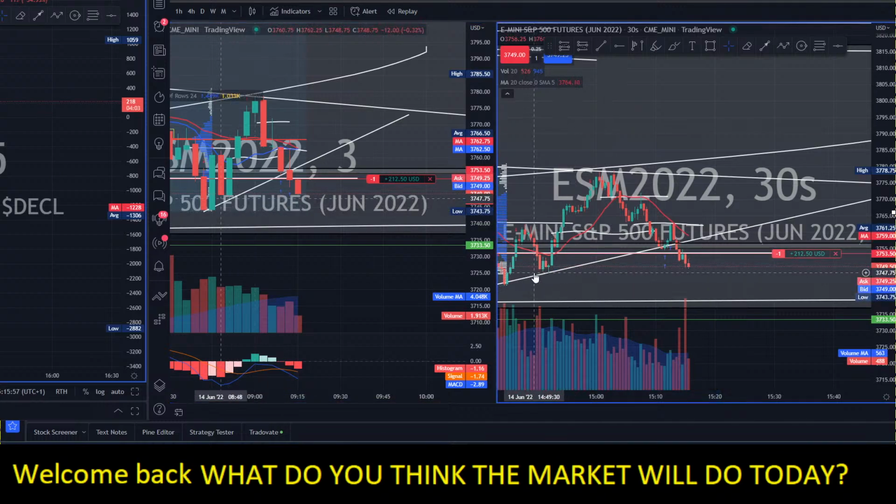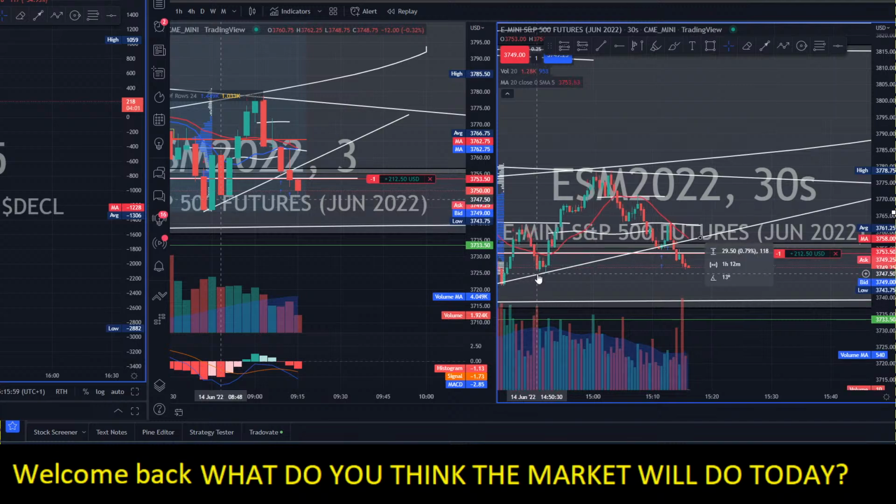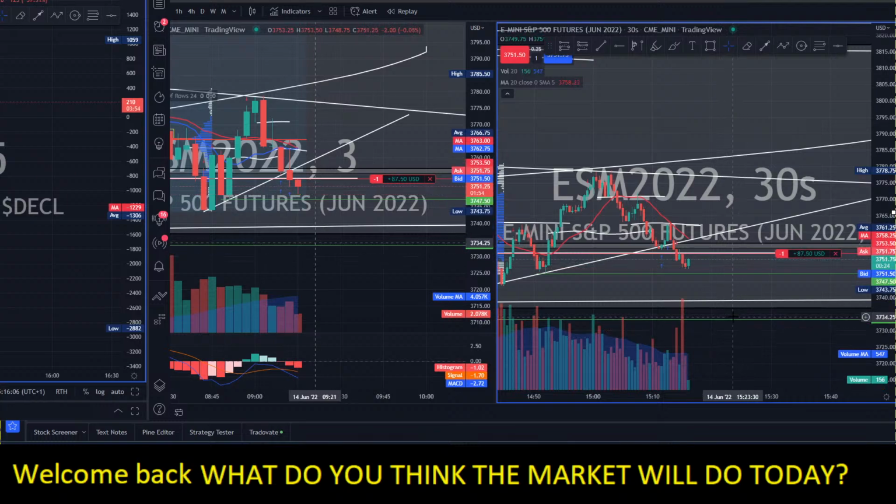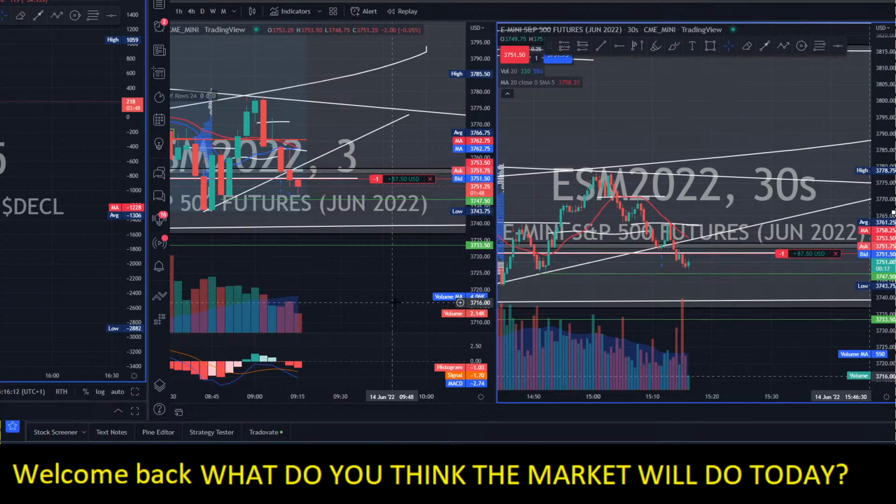So this one right here, I want to see you poke below this right here. Because an equal low to me is still bullish at this point. I don't want to see an equal low. I don't want to see a higher low. I want to see you poke below it. Think about it for a second and then decide to come on through.